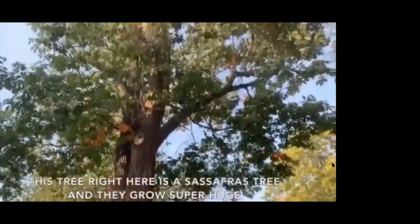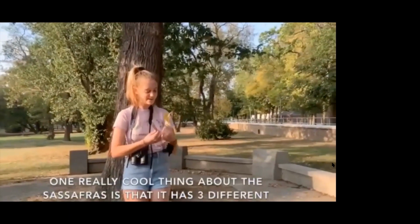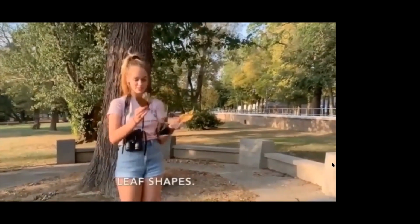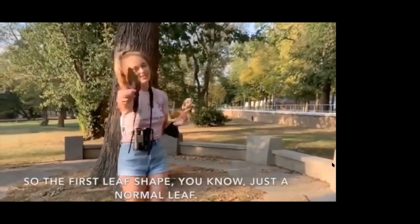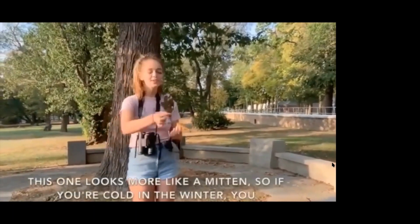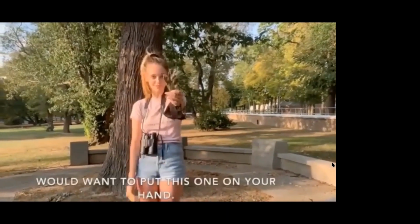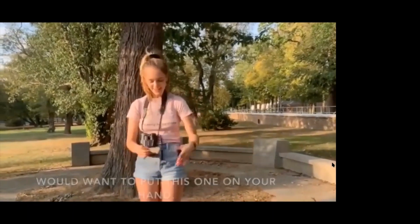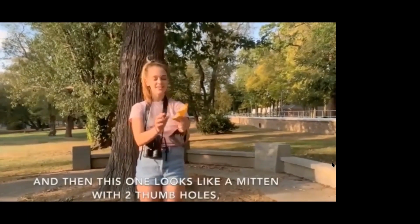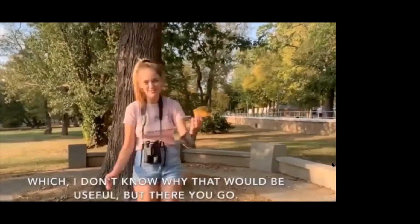This tree right here is a sassafras tree, and they grow super huge. One really cool thing about the sassafras is that it has 3 different leaf shapes. The first leaf shape, just a normal leaf, whatever you would expect. This one looks more like a mitten, so if you're cold in the winter, you would want to put this one on your hand. And then this one looks like a mitten with 2 thumb holes, which I don't know why that would be useful, but there you go.